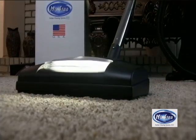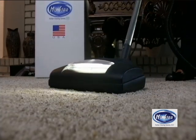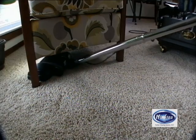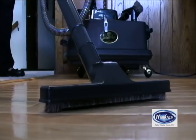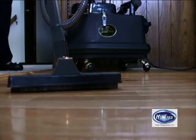Deep clean your carpets with the amazing Nustar. It reaches deep down into your carpet fibers, not just the top surface, giving your carpet a longer lifespan. Nustar can also be used on hard surface floors quickly and effortlessly.